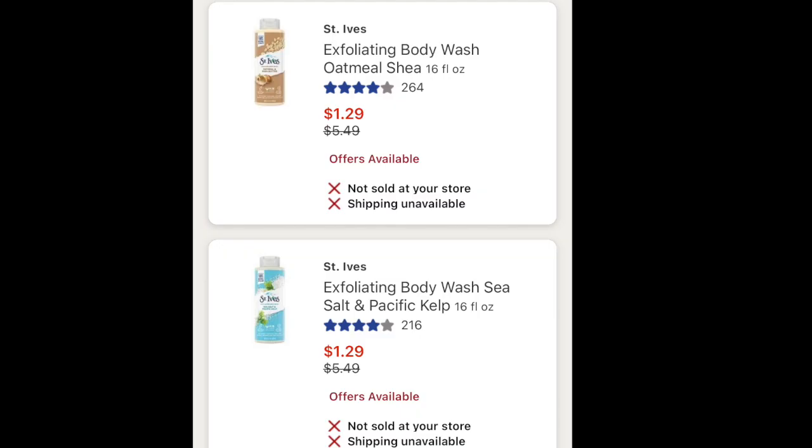So the first thing we're going to do, guys, is talk about some clearance that I've been seeing curbside. I'm finding them in the app. It's a lot of body wash and just really good prices. As you can see, everything is cleared in my area, but you might want to look for this St. Ives body wash, or just type in clearance body wash and see what populates in the app.